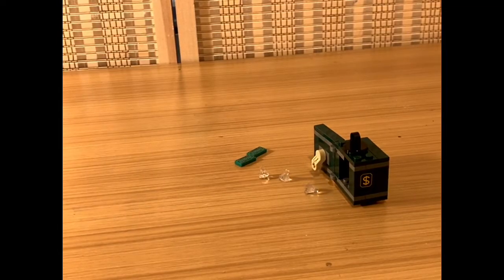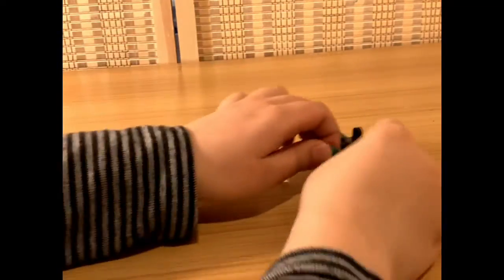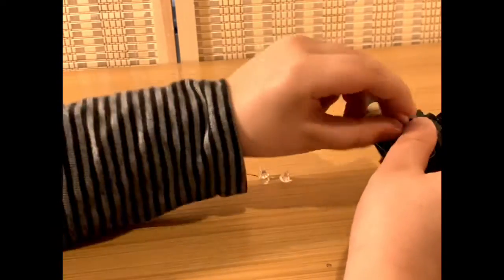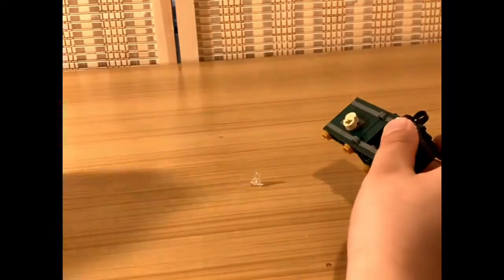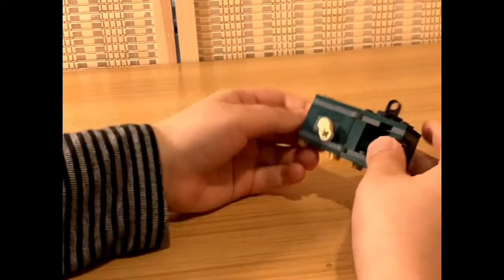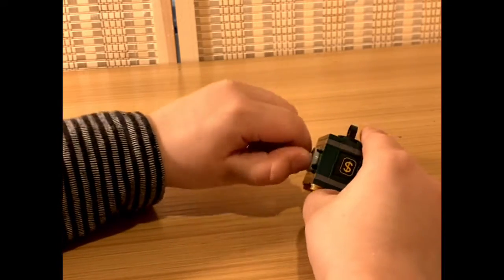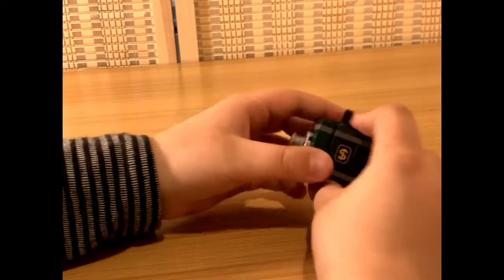And like I showed you before, it does work with the Riddler copter. I'm just gonna call it the Raptor. Hey, that's actually a cool name, but it doesn't actually sound that appealing. And now we can finally move on to the minifigures.